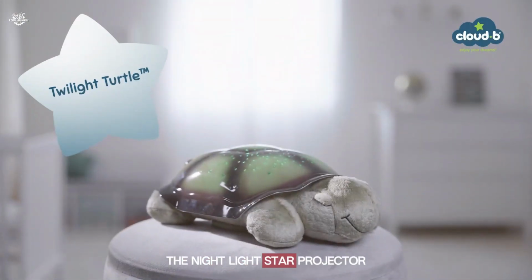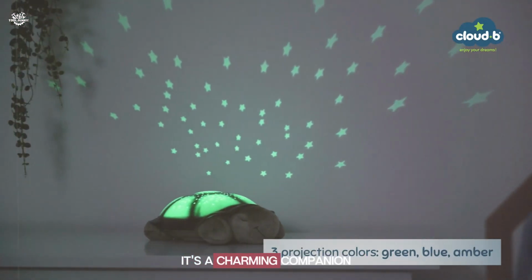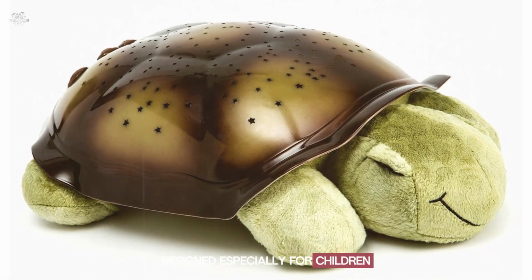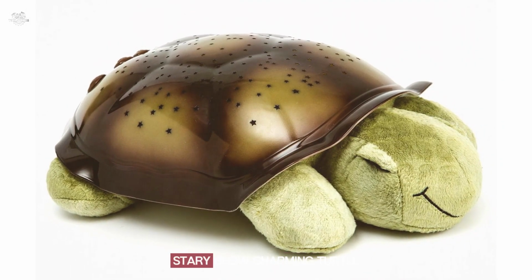The Nightlight Star Projector Twilight Turtle Classic is not just a galaxy projector, it's a charming companion that combines the function of a nightlight with the wonder of a star projector. Designed especially for children, this adorable turtle-shaped projector casts a gentle and calming starry glow.